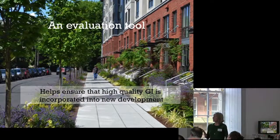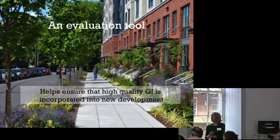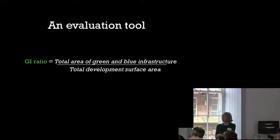And what it's trying to do is quantify the green infrastructure, and this is Seattle, to get high quality green infrastructure and development. And all it does, it's quite simple, and the simplicity means that planners understand it, and developers understand it, and landscape architects understand it. So it's the total area within the development footprint of whatever we're talking about here.